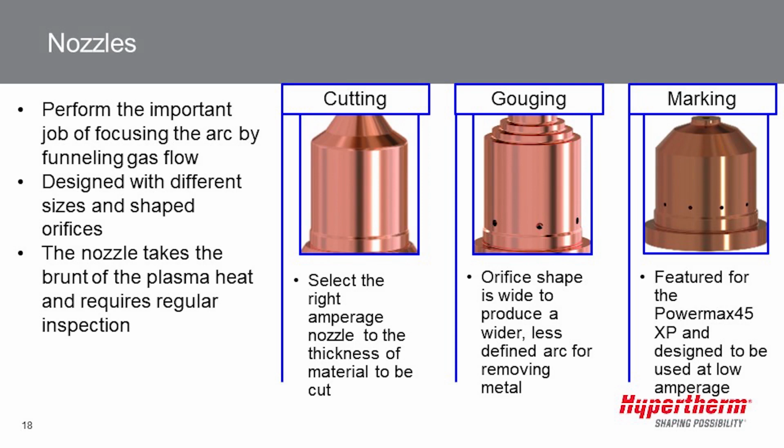An example of this is gouging nozzles. Some of you that may have bought a new Powermax system and it comes with a set of consumables may have seen that you have a gouging nozzle in your setup. We've had many customers that have mistakenly put a gouging nozzle onto their torch, thinking that they were going to cut with it, and found that the results weren't what they expected, and rightly so, because that orifice on the gouging nozzle is designed to move metal, not necessarily cut through it.